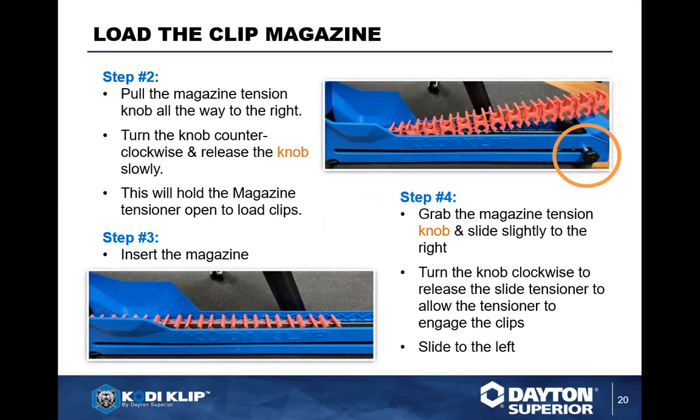Insert your rack of clips into the magazine. Then you're going to grab that tension spring and slide it slightly to the right, turn the knob counterclockwise to release the slide tensioner to allow the tensioner to engage the clip. Once you've done that, slide it to the left and let it go.